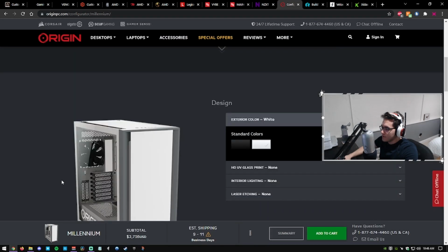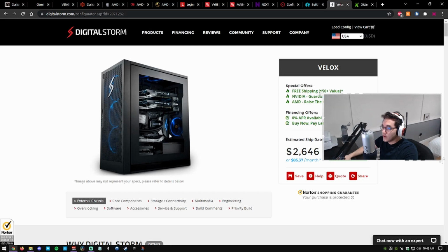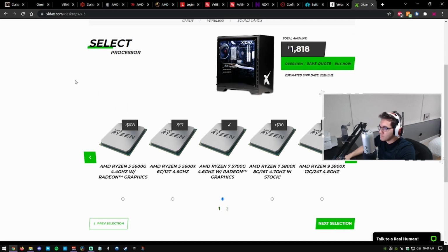Now, one thing to point out with both of these: if you are going for looks, and also if you have the budget and you're going for looks and stuff like that, then these do offer a lot of options and opportunities to really get custom and work with Origin or Digital Storm to get a custom and premium build. So I will point that out.